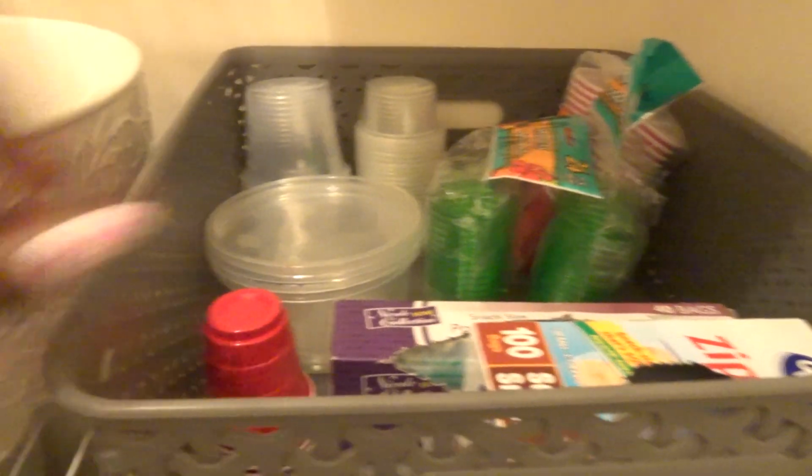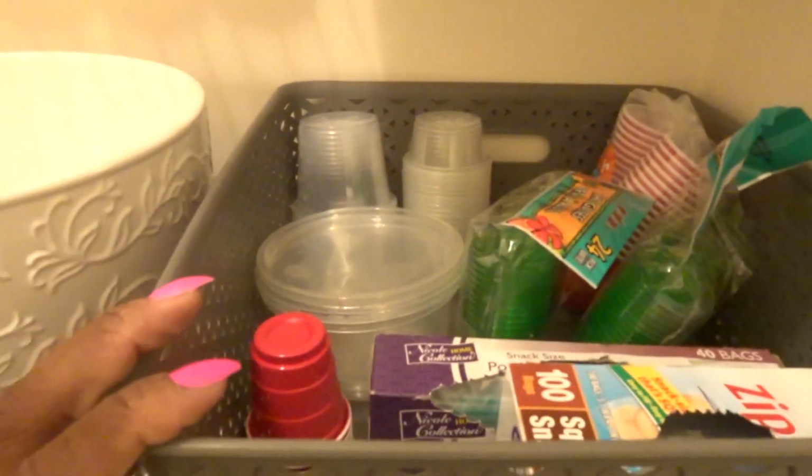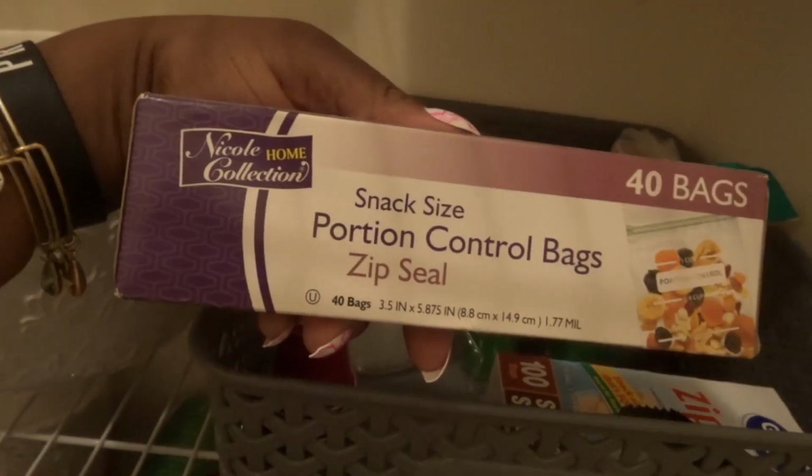But yeah, I had a lot of this stuff left over from weight loss surgery too, like sipping cups, which are pretty much shot glasses. So yeah, I just kind of stuck them in here. These are awesome when you're eating right and doing what you're supposed to be doing. They're little portion control snack bags. Here we go. Portion control snack bags.